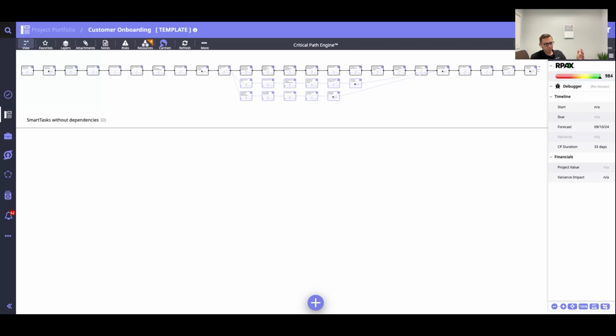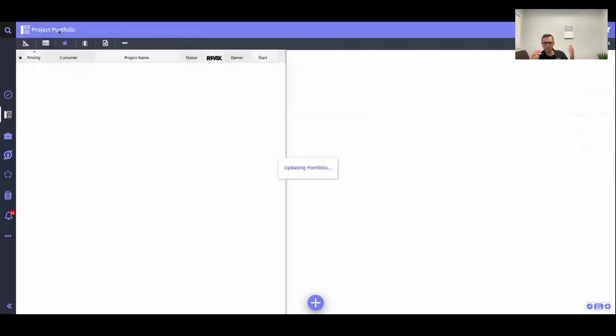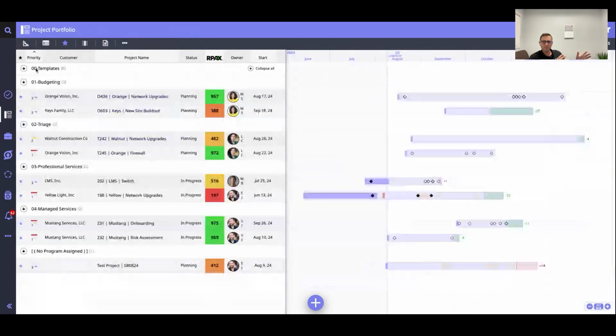And then I mentioned it as well, we've got that score here. We call it our RPAC score. That's essentially the health score of the project. So I've got a good score on my template, which means when I create a project from this template, I'll have a good score there as well. And then when I start to look at projects at a portfolio level, we've got a bunch of different views here. This is the timeline view. So I've got some data on the left, timeline on the right.